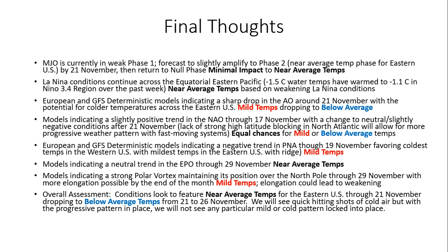Eventually, though, if that European deterministic and the GFS deterministic are correct, we're expecting a drop to below average temperatures in the eastern U.S. between 21 and 26 November. Again, we will see quick hitting shots of cold air, but they won't last. They won't be long lasting.